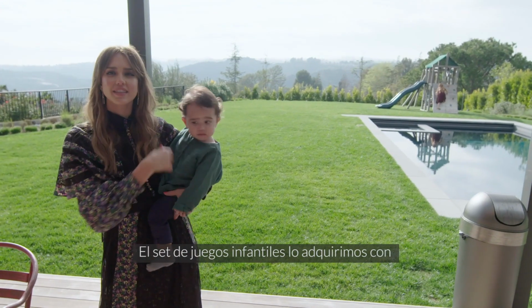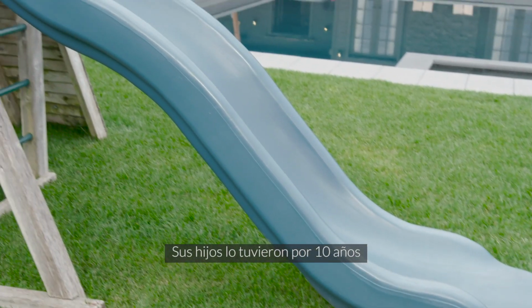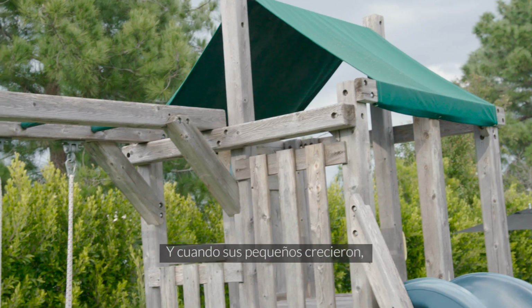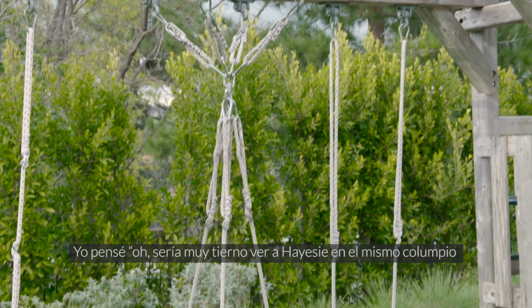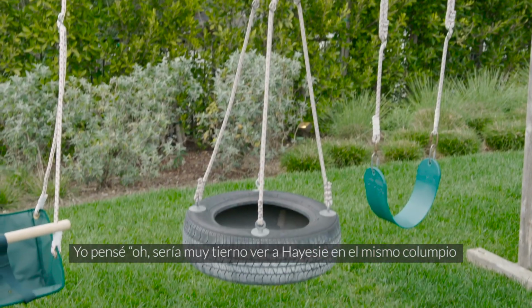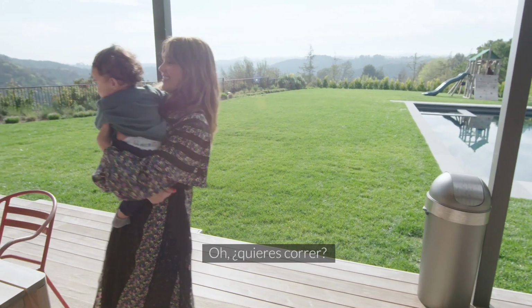The play set actually came from one of our best friends, and they had it for their kids for like 10 years. And they said that their kids grew out of it and asked if we wanted it. And I was like, oh, that would be so sweet to have little Hazy on the same swing set as my friend's kids. I love a hand-me-down.